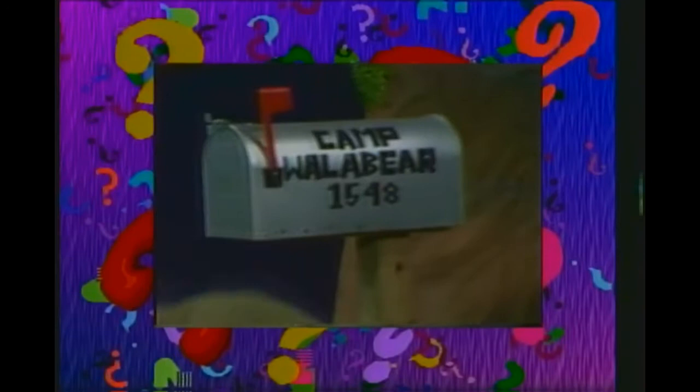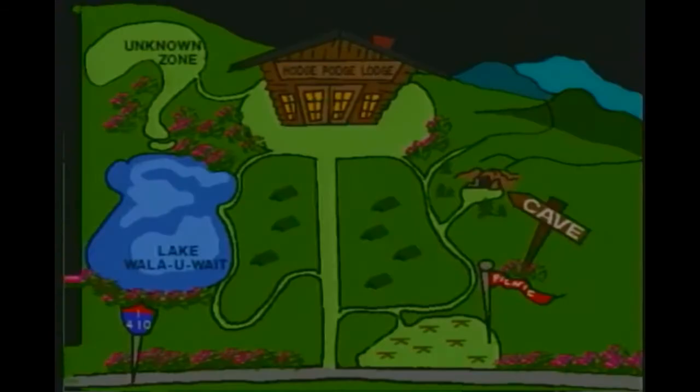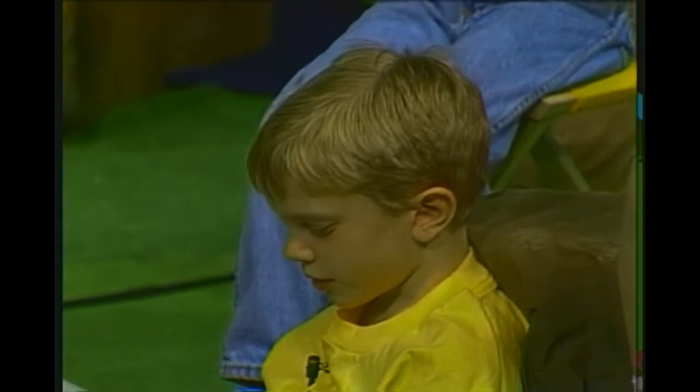How do rabbits travel? I give up. How do rabbits travel? By airplanes. It says here that swarmies know a lot of stuff. Now let's go see what Tommy the Swarmy knows.